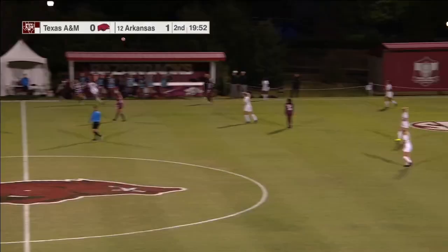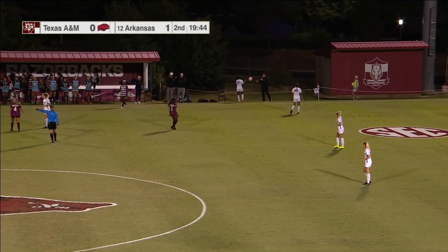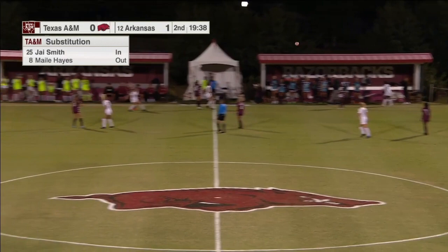DeFilippo's come off and will have a little bit of time to contemplate the song if they win in the locker room. We'll have to check back in at Orange Beach and see if the Pensacola? Yes, Pensacola. See, even me, it's an ingrained habit.